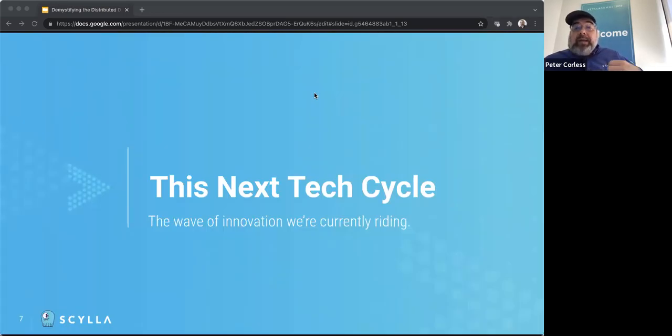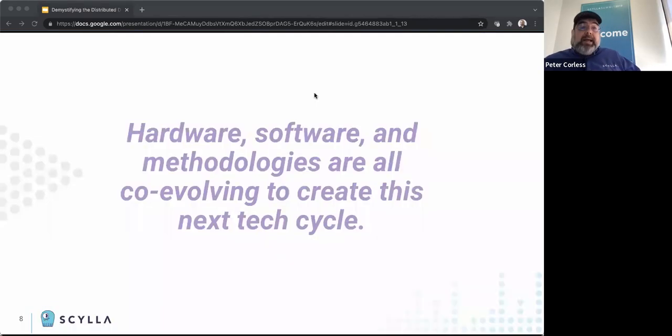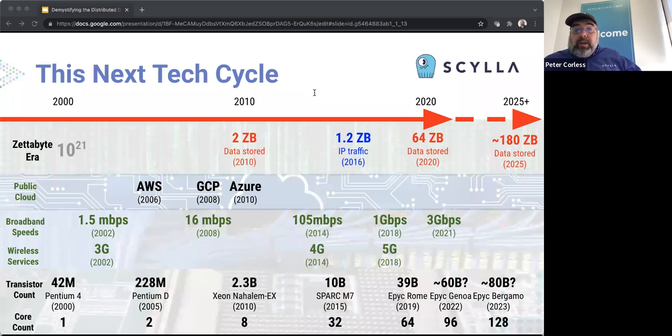We're in the middle of what we at ScyllaDB have dubbed this next tech cycle. So what do we mean by that? Everything is co-evolving. From the hardware you run on, to the languages and operating systems you work with, to the operating methodologies you use every day. So all of those familiar technologies and business models are themselves undergoing revolutionary change. It's obvious to anyone in the industry, we are already in the middle of this next tech cycle. It's not next year or next decade, it's today. And it's a wave that's carrying us forward from trends that got their start earlier this century.